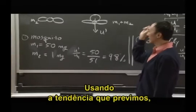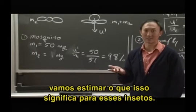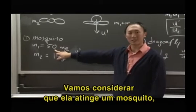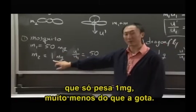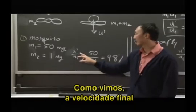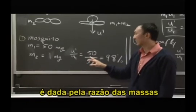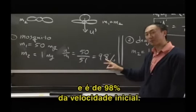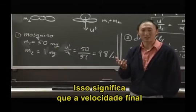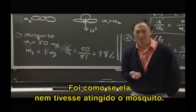So using the trend that we predicted, let's estimate what this means for particular insects. A typical raindrop is 50 milligrams. Let's consider it striking a mosquito, which only weighs 1 milligram, much less than the raindrop. As we found, the final speed of the combined drop and mosquito is given by the ratio of masses. And that's 98% of the initial velocity. That means the final raindrop has only lost 2% of its speed, a negligible amount. It's like it didn't even hit the mosquito.